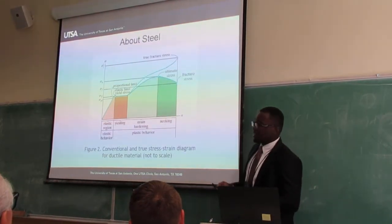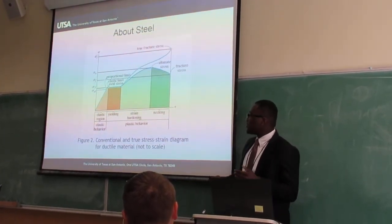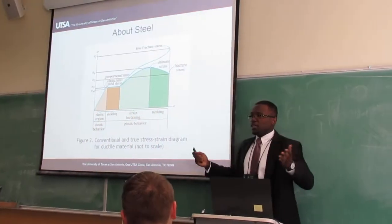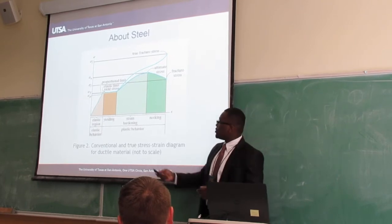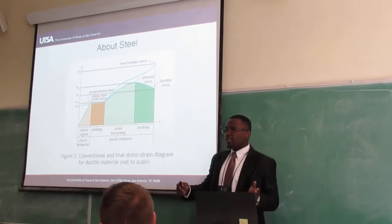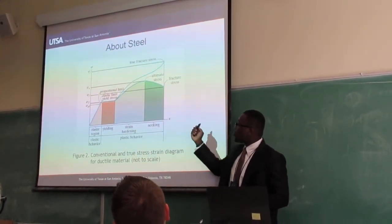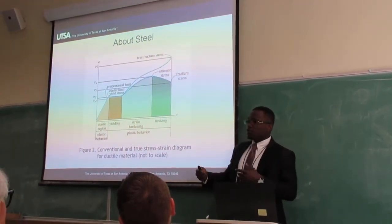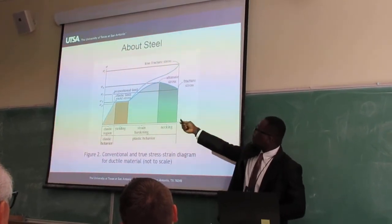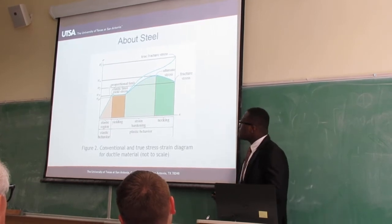So about steel, if you're in engineering or material science, at one point you've seen something like this, but if you're not, I'll try to go over it. Steel has relatively two types of behavior. It has an elastic behavior, which you see in the first region here in the orange, and it also has a plastic behavior. As we analyze our members in steel and concrete, this graph is really important to our experiment result. What I want you to take away is to just remember the elastic region and how the shape of this graph looks, because that's what's going to determine how we're going to analyze our results.